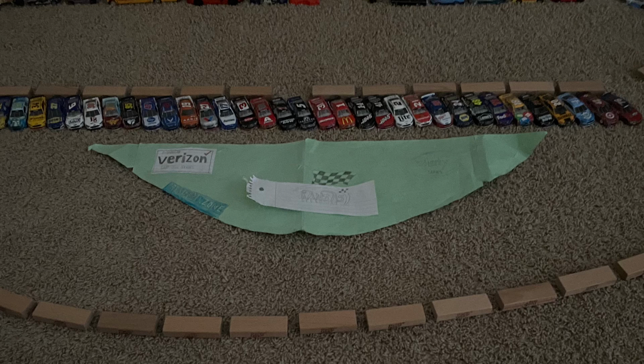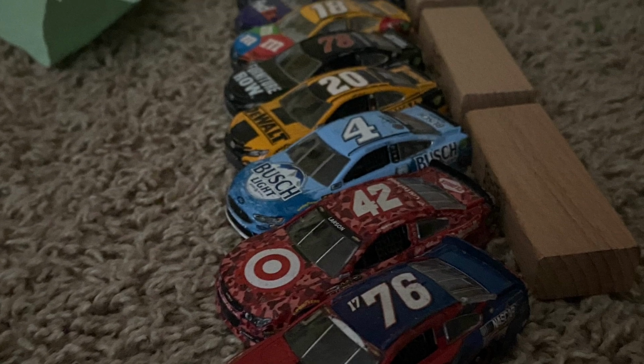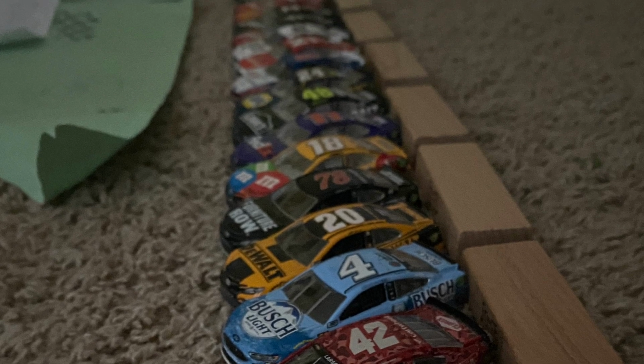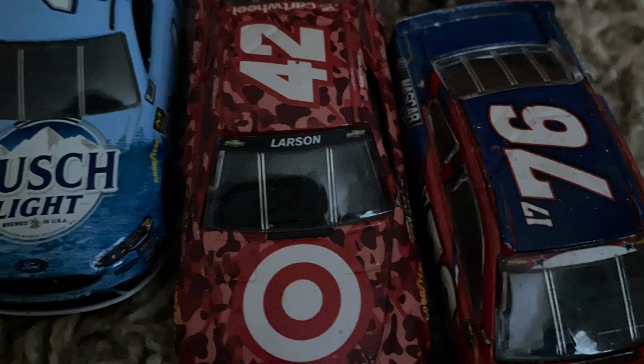Welcome to a recap of the KC Masterpiece 400 from Kansas Speedway. 35 of the best in the Verizon Cup Series lined up on the grid to tackle 400 miles around the slick and fast Kansas Speedway. Not too many headlines other than Kyle Larson on the pole, who has been the dominant car all week, and the question was, could he get it done?